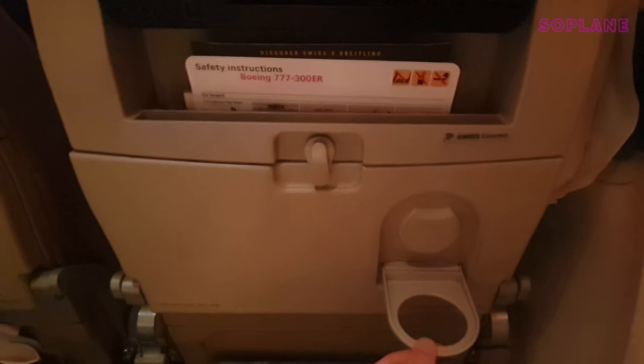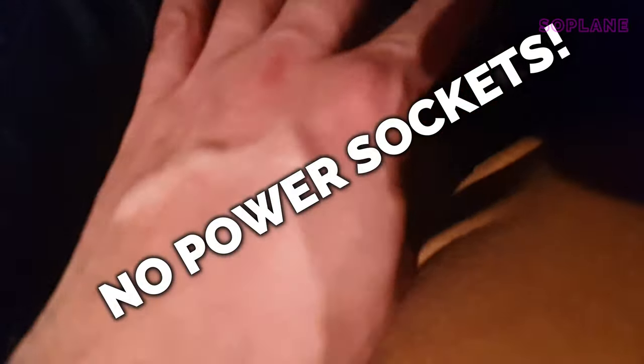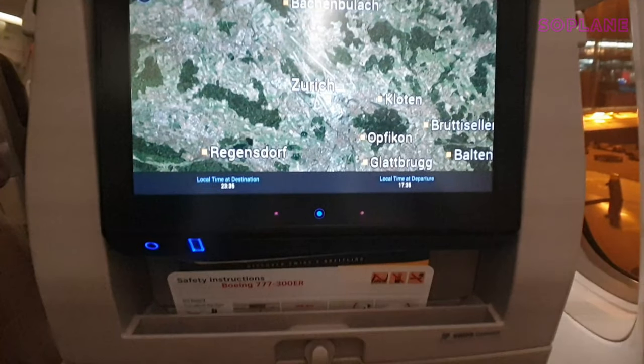The seat came with an extra cup holder, not one, but two coat hooks, and very handy seat pockets for your devices and reading materials. However, I was missing a power socket. The only way to charge your devices is through the USB port under the screen.